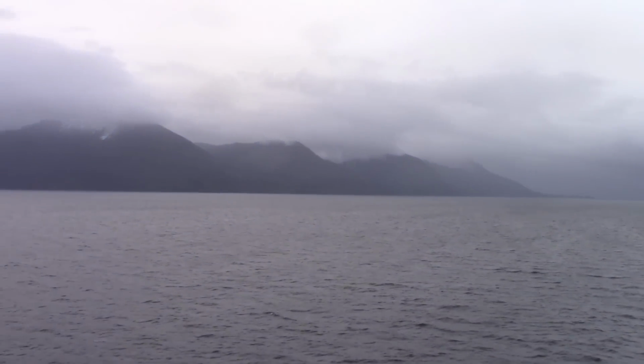6:30 a.m. on Monday morning. Pretty good night last night. Fairly smooth. Only woke me up once with some shaking, but all in all, it's really smooth. As you can see, the ocean's pretty smooth now.